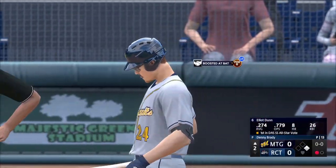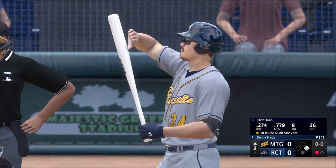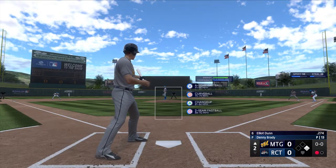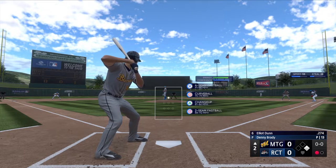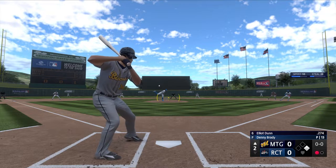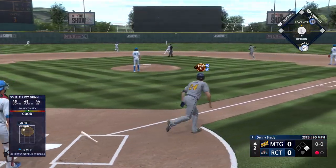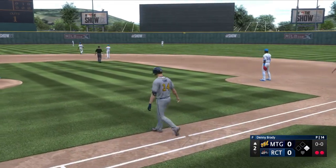So up next, Elliot Dunn. Two hits in the game last time. DSSS All-Star, but let's go. Four-seam, curve, changeup, and a two-seam. One on one. Brady back to work. That one ripped. Ooh, straight at him. Puts the squeeze on it, and there's two away.